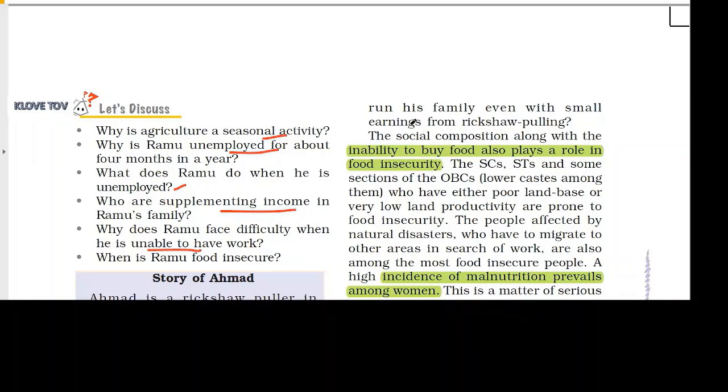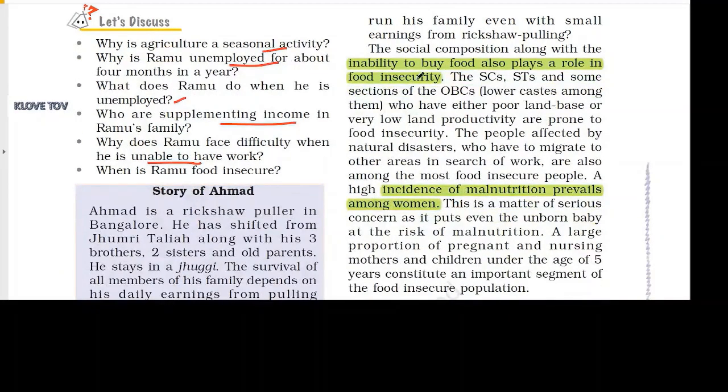The social composition, along with the inability to buy food, also plays a role in food insecurity. The SCs, STs, and some sections of the OBCs, lower caste among them, who have either poor land base or very low land productivity, are prone to food insecurity.